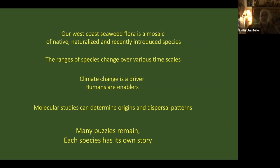So climate change is a huge driver of species range changes, just as it was probably a driver of the evolution of seaweeds in ocean basins.